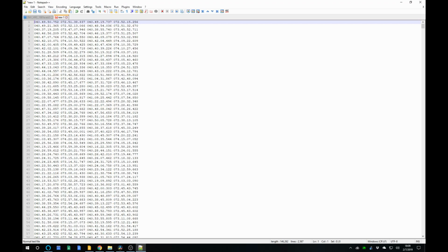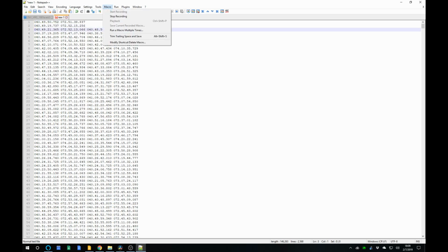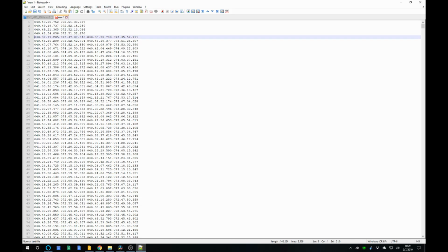Close. Now we need to move the last three columns underneath the first two columns. So, macro, start recording. Gonna move my cursor over all the way to the third column. Backspace, enter, down, home. Macro, stop recording. Gonna run it once, just make sure everything looks good.